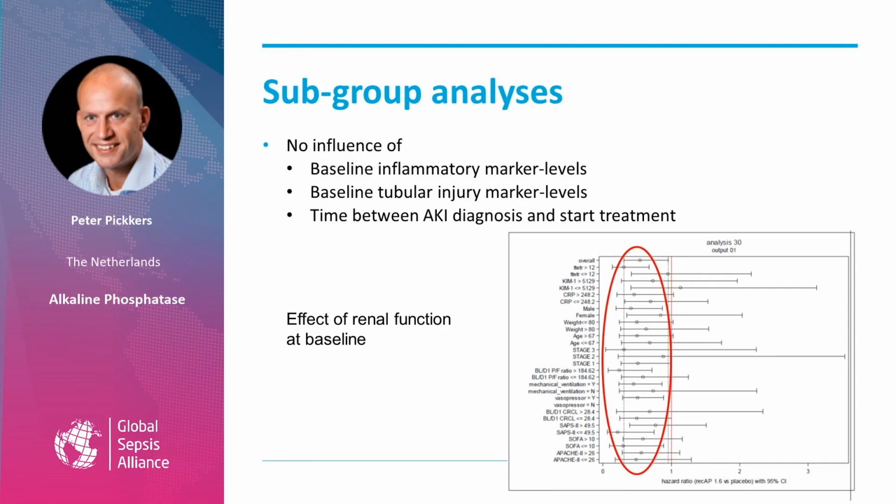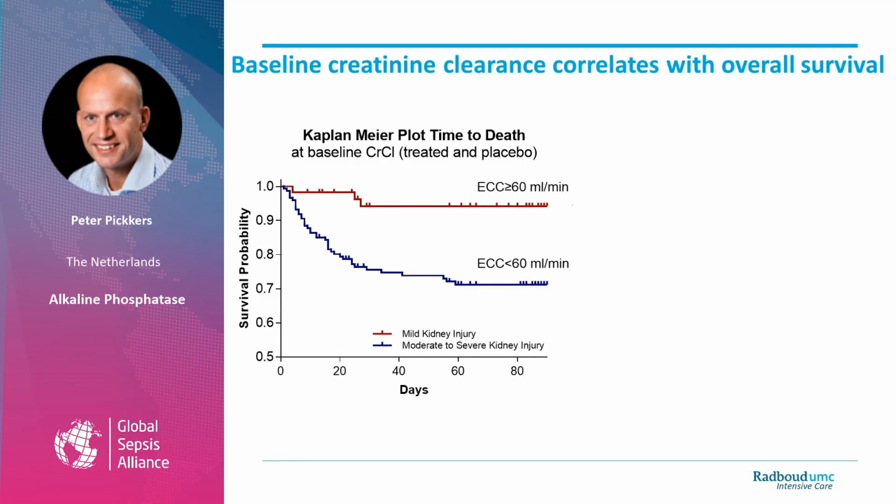We looked at the pre-specified subgroups, and we found no effect of baseline inflammatory markers or baseline tubular injury marker levels, and no effect of time between the diagnosis of AKI and the start of the treatment. We did find an effect of renal function at baseline and the treatment effect. As you can see here, those patients with a baseline creatinine clearance of more than 60 had a much better prognosis than those with a baseline clearance of less than 60.